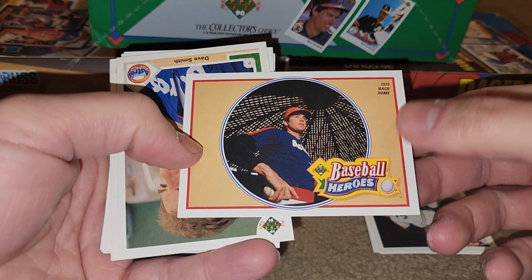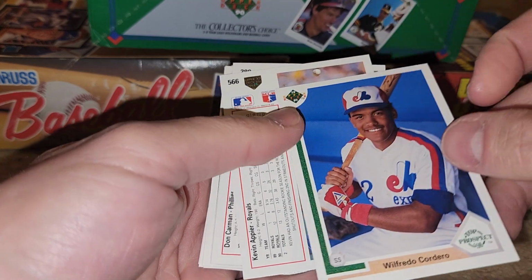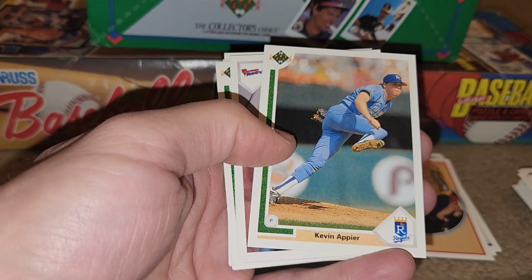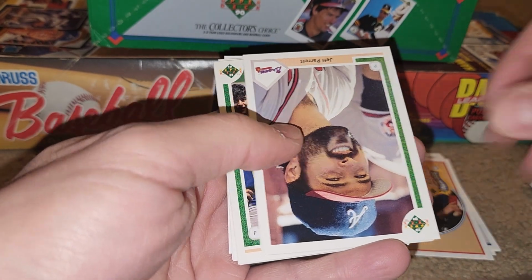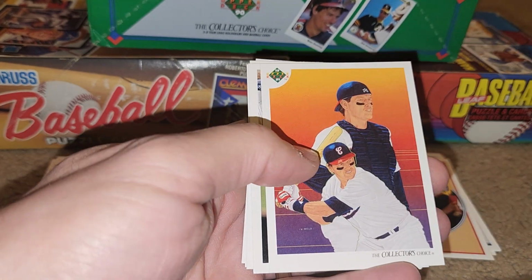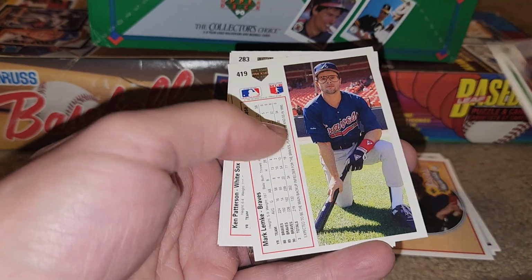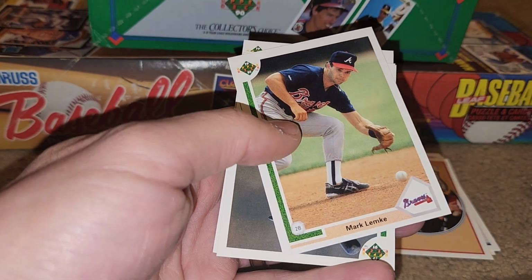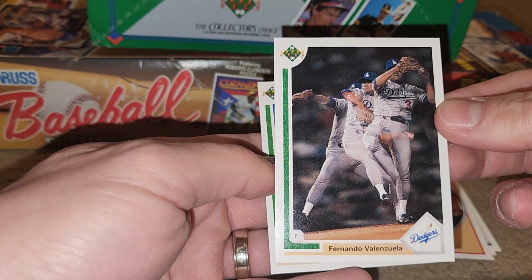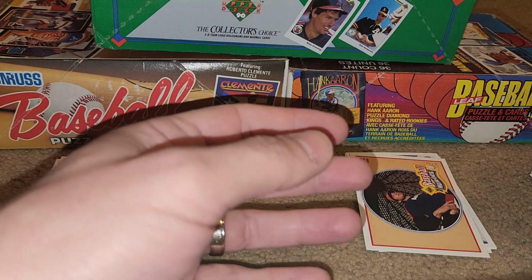There's Nolan coming back home to Houston. Dave Smith, Andres Thomas, Will Cordero, top prospect, Don Carman, Kevin Appier. Appier was a good pitcher back in the day. Jeff Parrett, and the Brewers, Dave Stewart. Is that Fisk again? Yep, Carlton Fisk. And team checklist, Dave Clark, Ken Patterson, Mark Lemke, Mike Morgan, Fernando Valenzuela. That's a cool looking card. See his pitching motion there. Tom Browning. Browning was a pretty decent pitcher back in the day. Threw a perfect game.